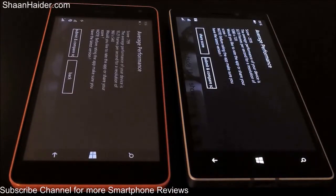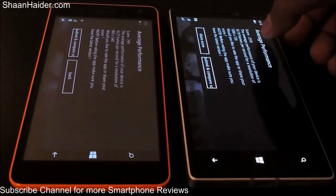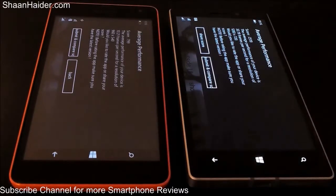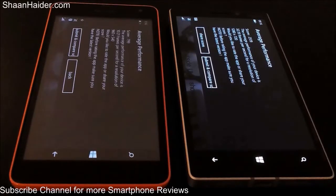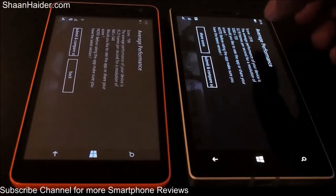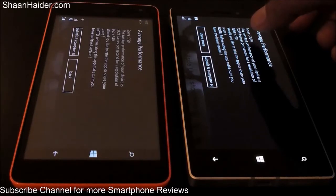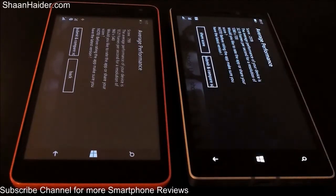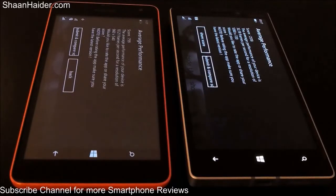So the test is finished for both of these two devices, and here is the score. For our Lumia 930, the score is 2519, and for Lumia 535 it is 799. So once again the difference is nearly 3 times here. Lumia 930 is scoring 3 times more than the Lumia 535, and the average FPS Lumia 930 achieved is 32.19, and for our Lumia 535 it's 10.21. So once again Lumia 930 is achieving nearly 3 times more than the Lumia 535.